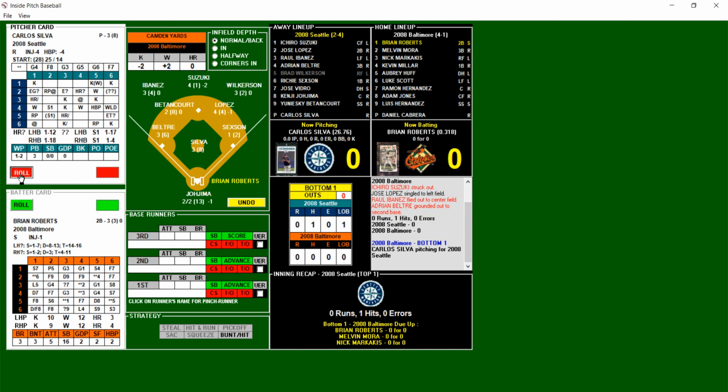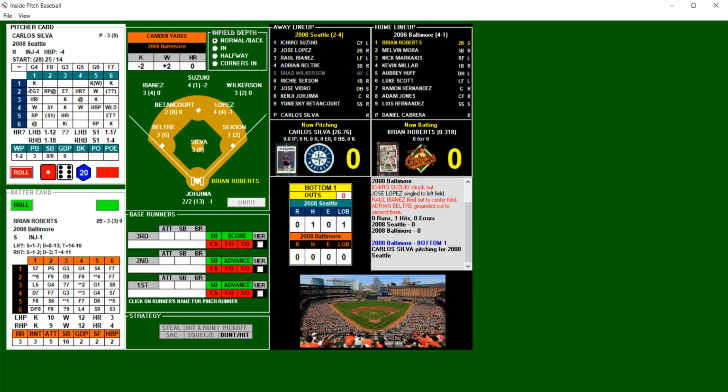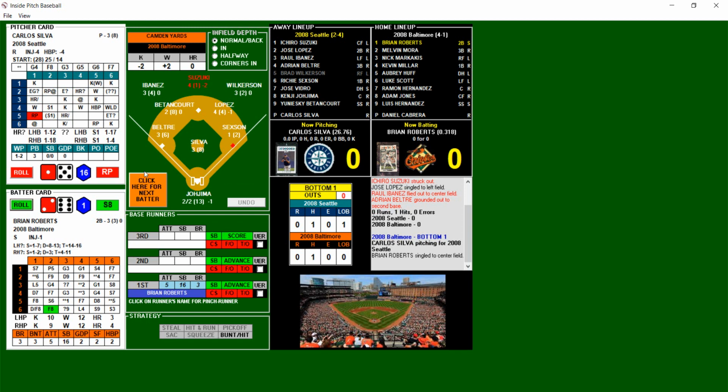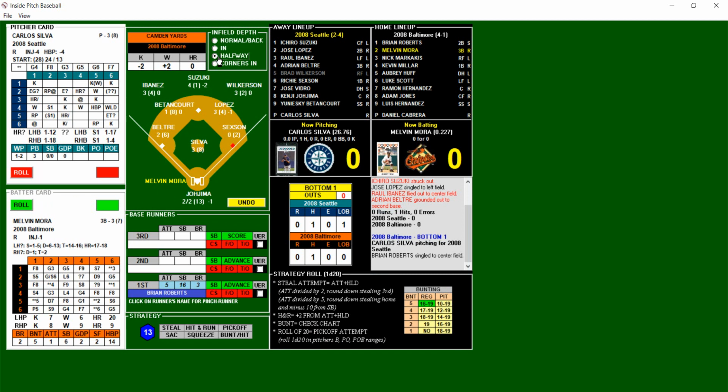All right, here's the pitch to Brian Roberts. He's batting .318. 1-5, that's going to be a range play. 2-6, fly ball out there to Suzuki. Suzuki's range is on a 1-4. That's a 6, and that's going to be a base hit for Roberts. So Roberts on with a base hit.